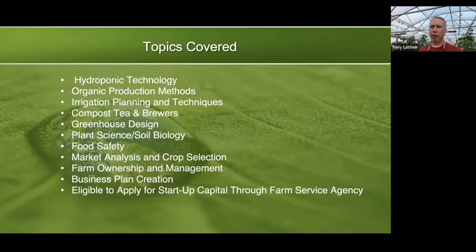Ideally, the students who come through want to be entrepreneurs, and they happen to want to do it in the ag world. All the information you learn, especially the business side, will translate to any business, because you have to understand your P&L statements, your cash flow, how to depreciate your assets, how to amortize your loan, and so on. The stuff you learn here will apply to any business you would ever start.